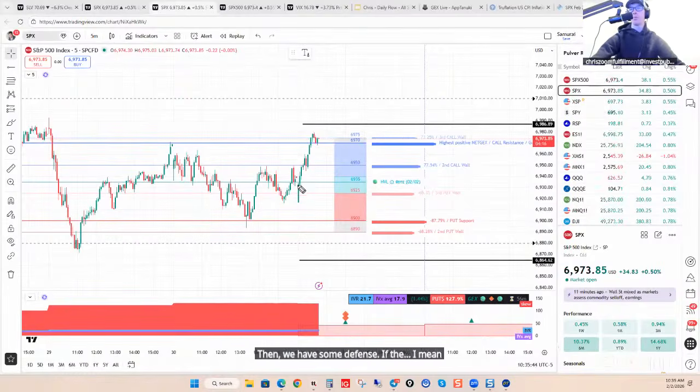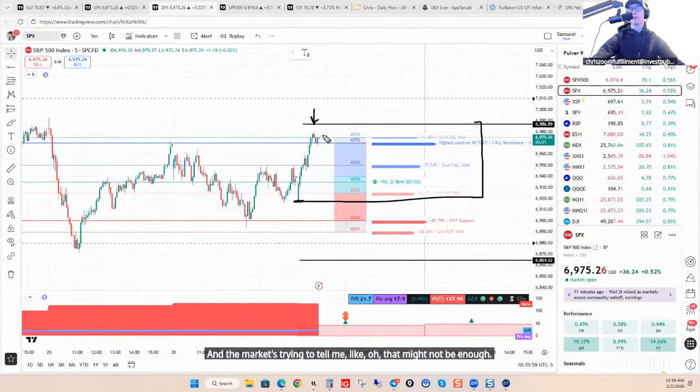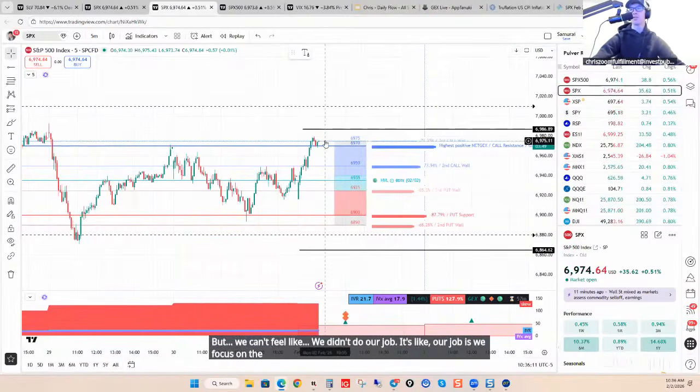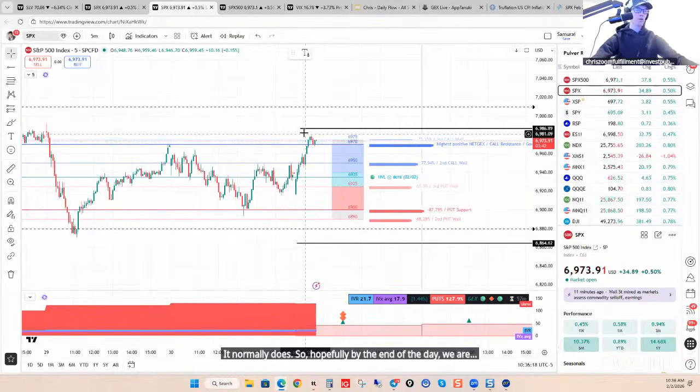And when we opened up down here and we're selling an 85, we opened at 16. So I sold 70 points out of the money. And the market's trying to tell me that might not be enough. That stuff sucks, man. That's not fun. But we can't feel like we didn't do our job. Our job is to focus on the market efficiencies and see if it follows. It normally does. So hopefully by the end of the day, we are going to carve out a winner.